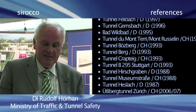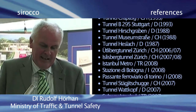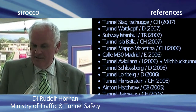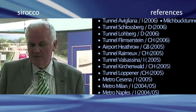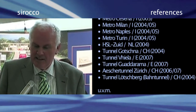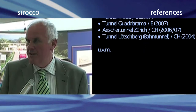The EU directive has been in force since 2004 and had to be implemented by the individual member states, including Austria, and was made into a national law in 2006, implemented in May 2006. It states a minimum of requirements for the safety in road tunnels. Its goal is to achieve a static European minimum level.